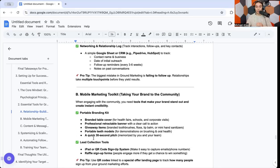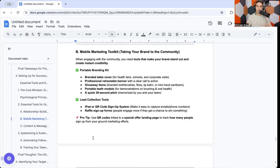Now, B is your mobile marketing toolkit. Now, this is what you hear a lot of people talk about, especially in Facebook groups, Dental Town, things like that. How to take your brand to the community. Now, when engaging with the community, you need tools that make your brand stand out and create instant credibility.